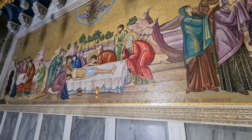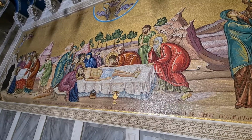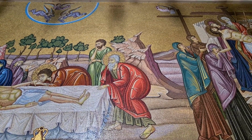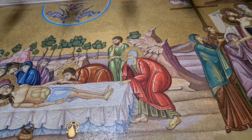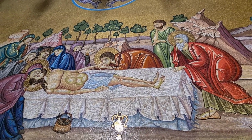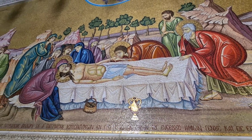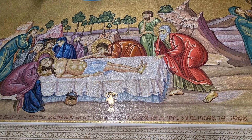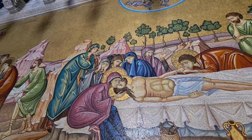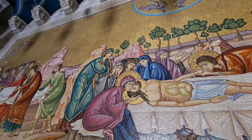Now, as Jews, they had to purify the body. And here it is. You can see Nicodemus and Joseph of Arimathea. You can see John, and you can recognize John because he is the only disciple without a beard, and he is the only disciple mentioned in that scene. Mary the mother, the other Marys, and Mary Magdalene holding the hair. That is one of the symbols of Mary Magdalene. She's the only one that you could see her hair.